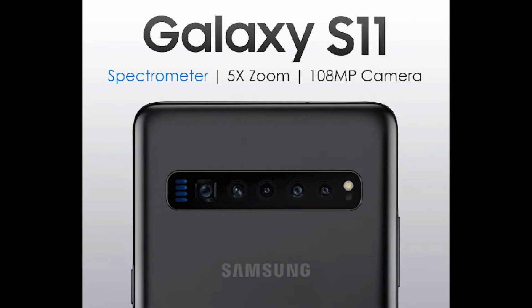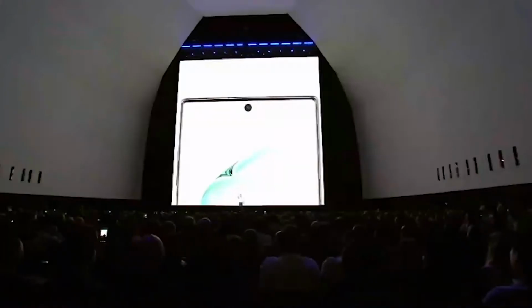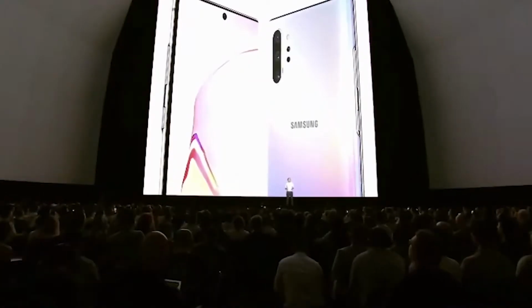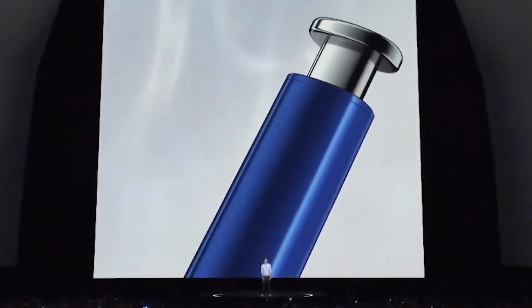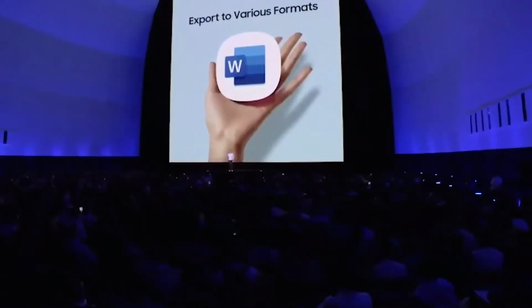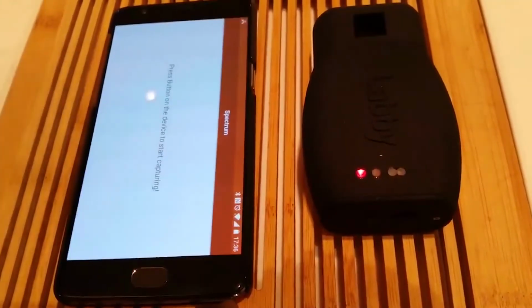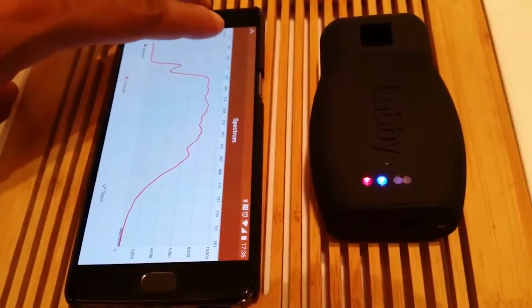The phone is expected to feature a better camera system that will incorporate a 108 megapixel camera, and it could support 5x optical zoom. On top of that, we also have a new discovery that suggests Samsung may be developing a new kind of tech for its next generation of flagship handsets. Unsurprisingly, Samsung is working on features that are not available from its main competitor Apple, including a crazy new camera system that can detect the amount of sugar in a fruit, whether or not you are hydrated, and much more.